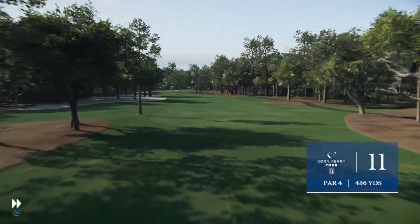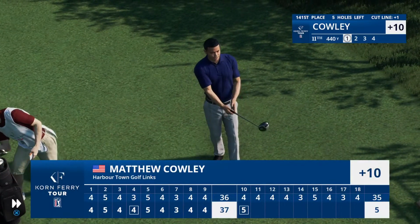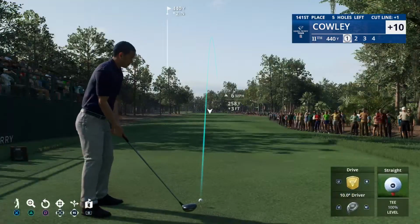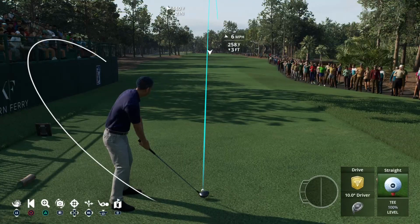But if we see more of what we witnessed yesterday, we're in for a heck of a battle these next 3 days as we show you the current leaderboard here on this Friday. Some good names up there, including our leader. So let's get out to the course as we pick up the action starting at the par 4 11th.